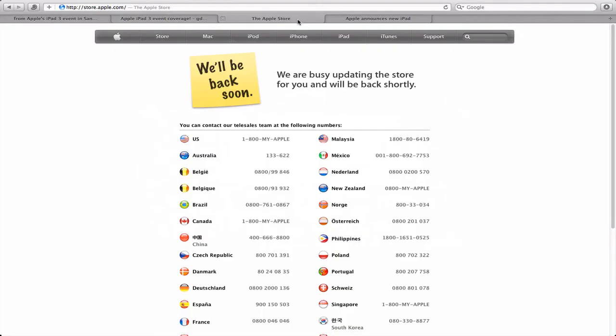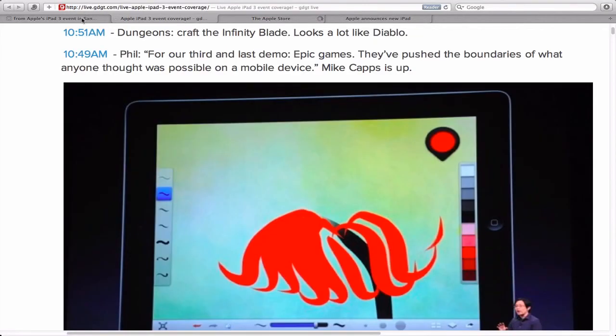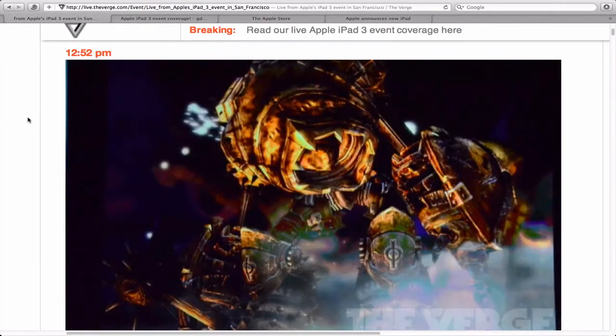God, this is ridiculous. With what? The tablet in general. Jesus, were you expecting this? I mean, we had the rumors and everything, but now that it's officially announced, it's just kind of hitting me. This is incredible, that we can fit such a technological feat inside such a small package.